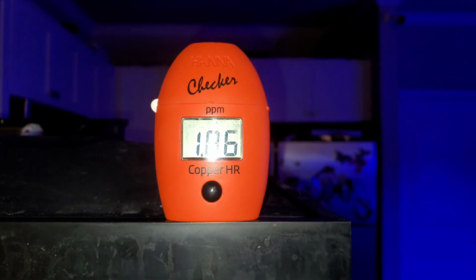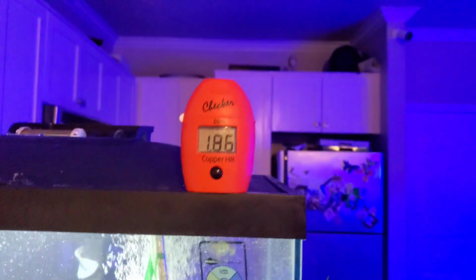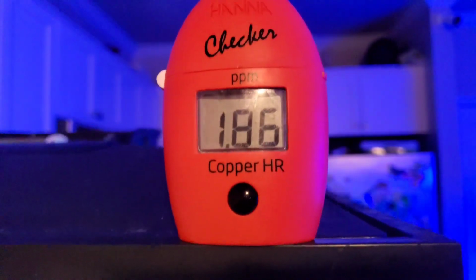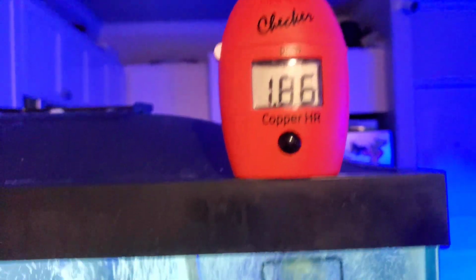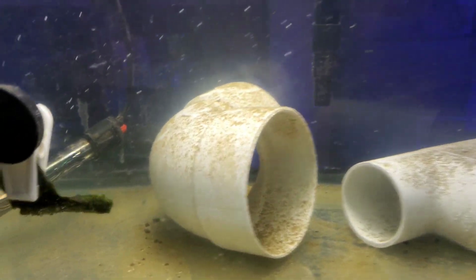All right, so I tested now. It's 1.86. So I'm going to leave it at 1.86 copper. 2.0 is medicated, but I think this is a safe range. Dose a little bit under and just keep it for 30 days and keep an eye on him. So this is the new Jim Tang.